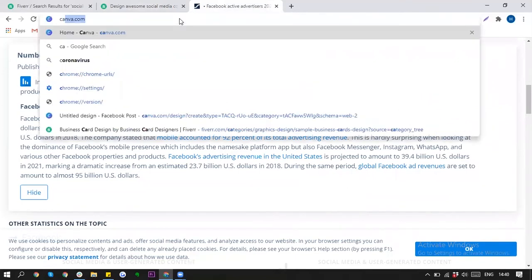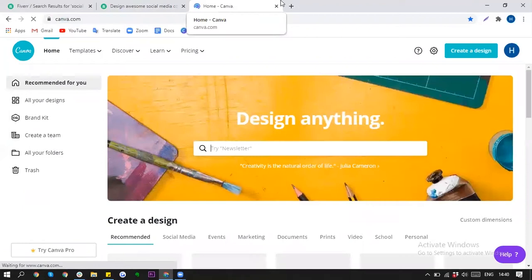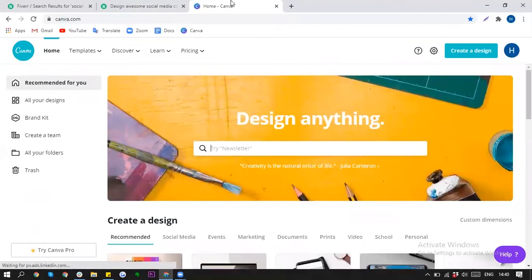So I will go to a site like canva.com. Canva is a free tool. You basically have to go to canva.com, and then open a free account there.